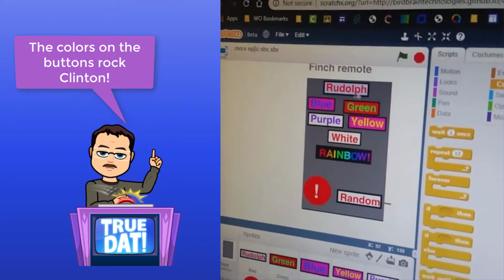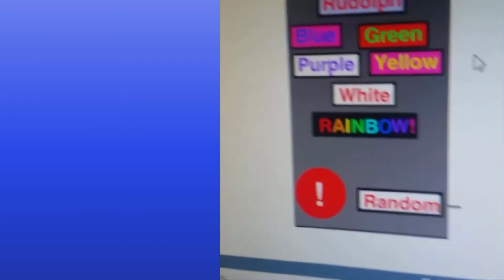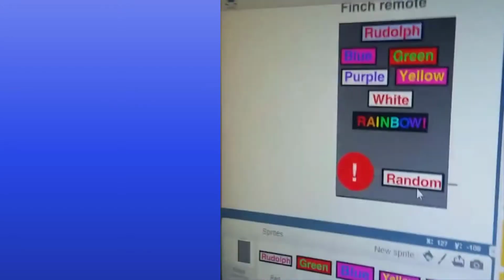I'm Clinton. I just upgraded the buttons. Instead of red, I put Rudolph because Rudolph turns red, makes very much sense. And the rainbow button, rainbow, because it's awesome. And they made it random, so when you click it, it just does random colors, and you never know what color it'll do. But yeah.